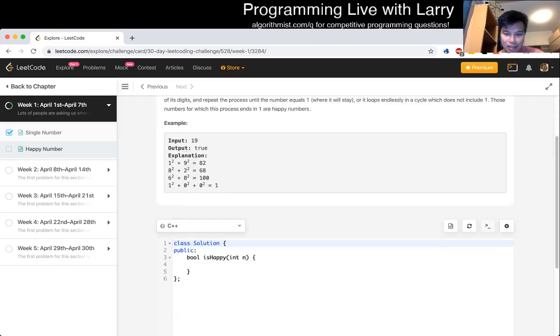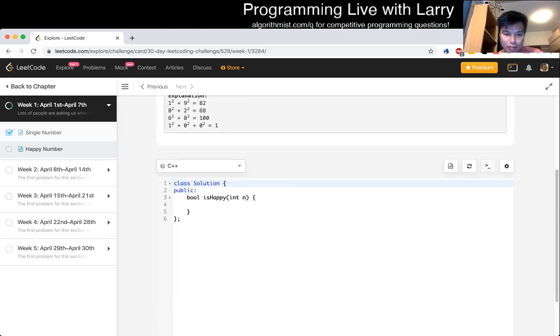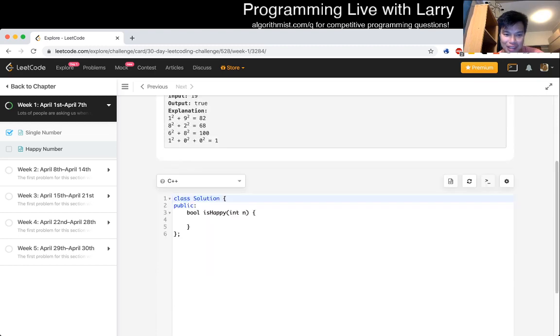Okay. Oh, why is my default C++? I could do it in C++ though, it's not a big deal. But I'm gonna do it in Python just because it's slightly easier.